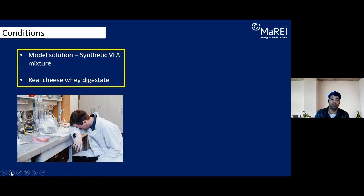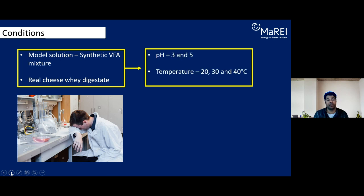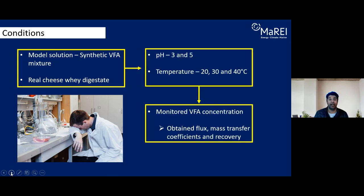So for our experiments, we chose two model solutions. One was a synthetic VFA mixture, another was real cheese whey digestate. Next, please. We looked at different parameters before running these experiments. The first was the pH. We used two different pH values, pH 3 and pH 5. Generally, in the case of anaerobic digestion, pH 5 is preferred, and they normally run at pH 5. And our aim was to integrate this silicon membrane contactor with the anaerobic digestion.